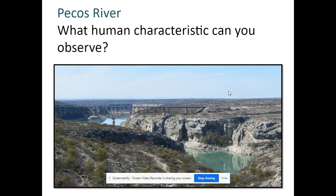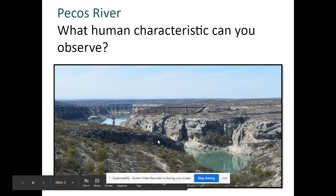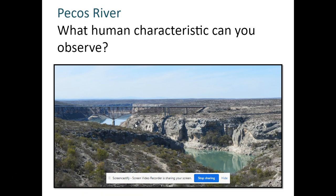This is a picture of the Pecos River. And you can see, of course, that river. And you can see these mountains, plateaus that are right next to it. But do we see anything that is a human characteristic, something that humans added to this area?